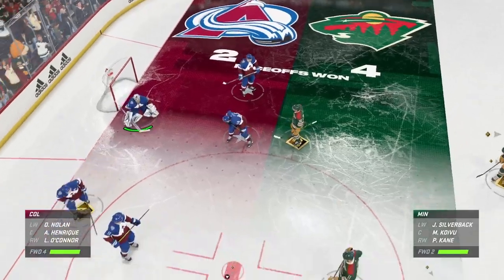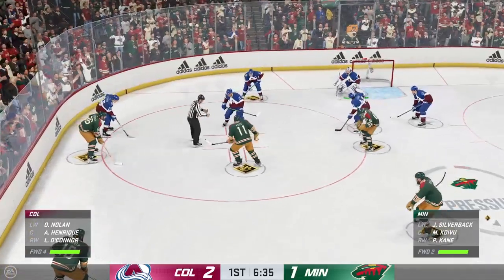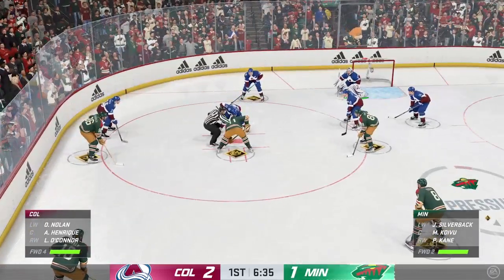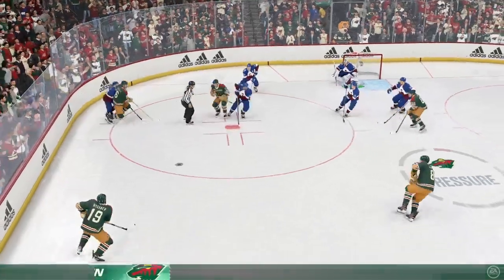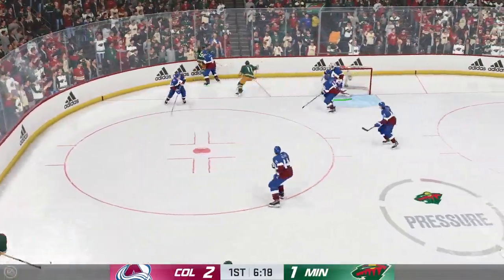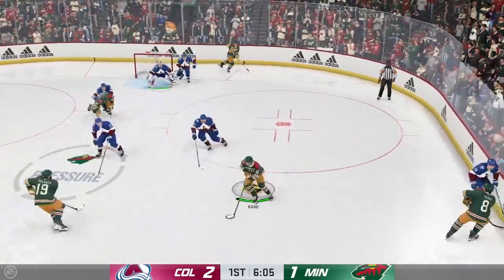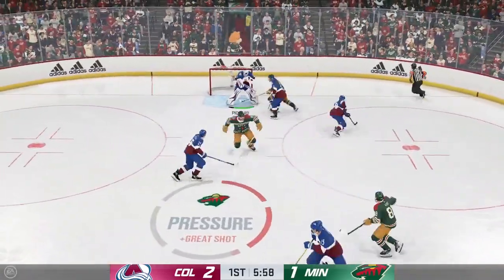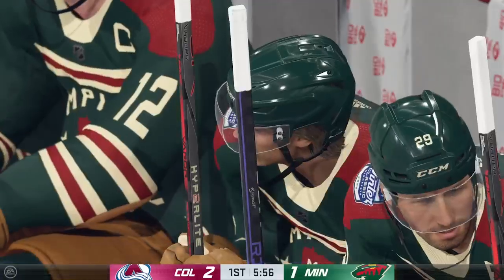Both coaches seem to have settled down their benches, and both teams are lining up here for the faceoff. Minnesota's won the draw and they'll go to work. Picked up along the boards by Silverberg. And he slides it quickly to Burns. Hammers the shot. Oh, gets a little piece of it and keeps it out of the net.